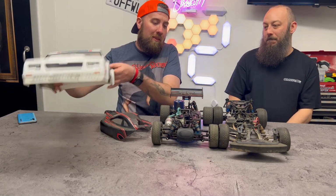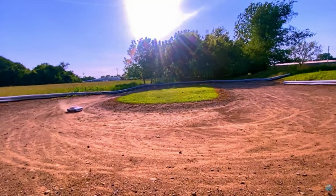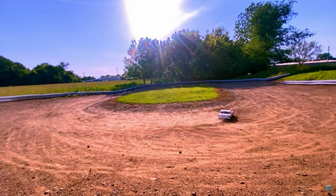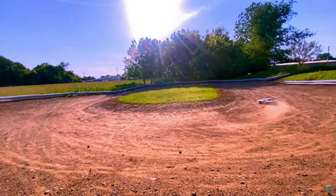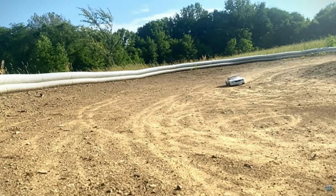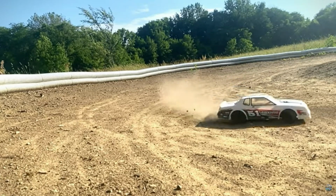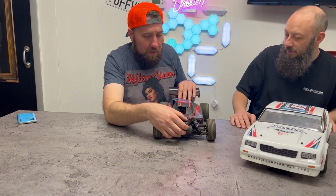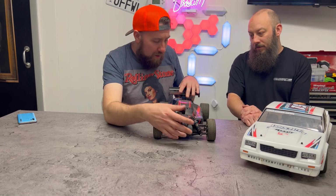So this, of course, is a Team Associated. What is this? Not a DR10. It's an SR10 or something. It's the dirt oval car. Says it on it somewhere. We just don't know. And this is a Red Cat. I don't know what it is. What is it?